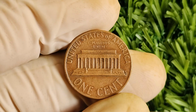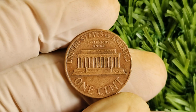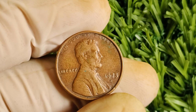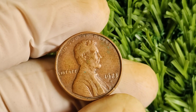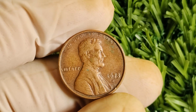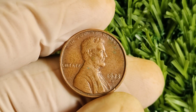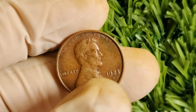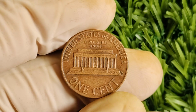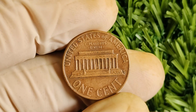Well, the 1973D Lincoln penny is more than just a piece of pocket change. If you happen to find one with the right error and in great condition, you could be looking at a small fortune, $1.8 million, to be exact. How crazy is that? But here's the deal, if you don't know what you're looking for, you might miss it. That's why it's so important to be aware of these valuable coins and know how to spot them. And hey, don't feel bad if you don't have one lying around. There are plenty of other rare coins out there waiting to be discovered.